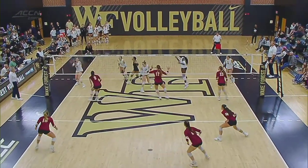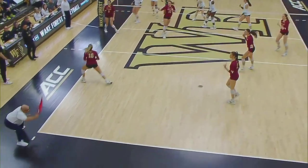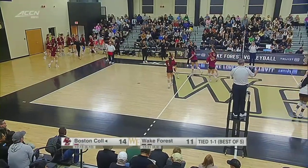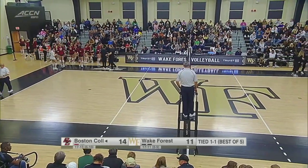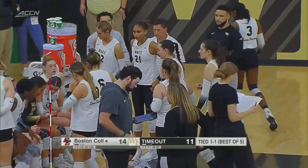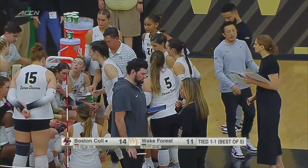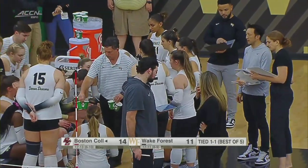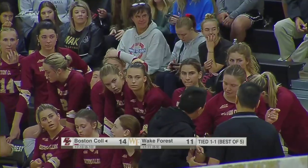Let's take another look at what exactly happened. Wow. And that'll cause a timeout for Randy Smart. Both teams, one-to-one timeout. And really what's been point-for-point volleyball until now. That was incredible detection by Brooklyn Yelland on the backside for Boston College there. That's now a couple of those.